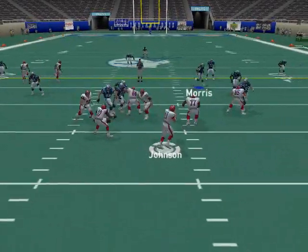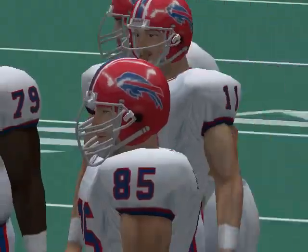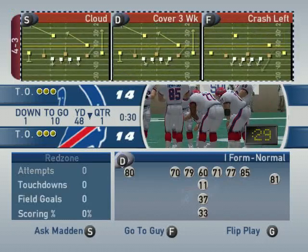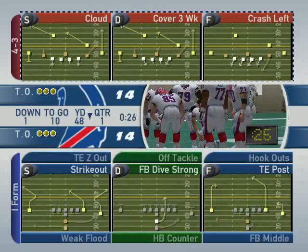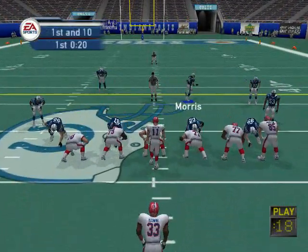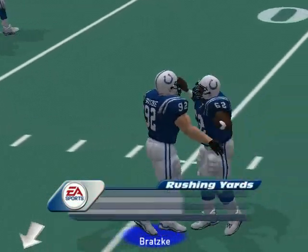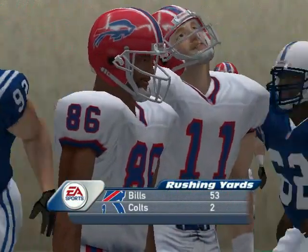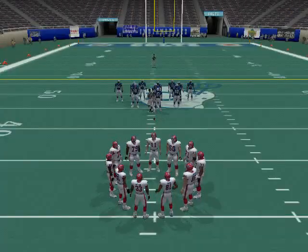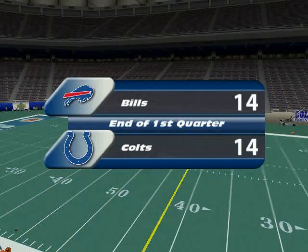Johnson drops back. Rolling right with the pass. Number 29 with the tackle at the 48. Eric Moulds is one of those receivers that'll catch balls outside, but he'll also go over the middle. Makes the stop at the 42. You know, Chad Bratzke wants to be a stockbroker when he's done playing. If he keeps making tackles like that, Wall Street's gonna have to wait. At the end of the first quarter, it's knotted up. Indianapolis 14, Buffalo 14.